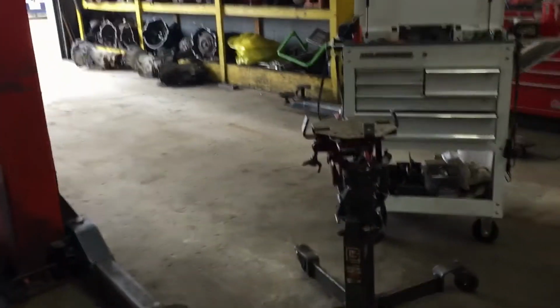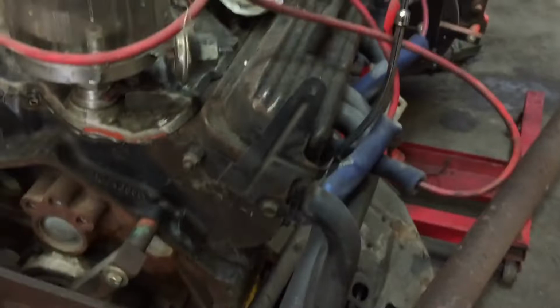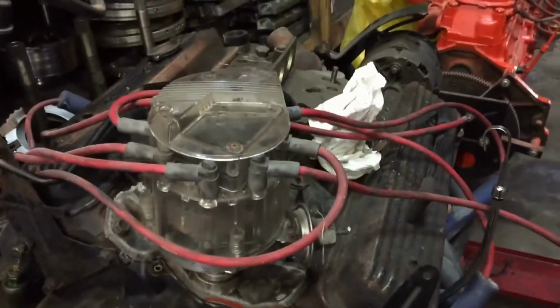And we got Dave coming in. Here's another motor we got pulled out that we're not sure what we're going to do with yet. I think it's the old Vortec. I think this motor was junk when they pulled it, wasn't it, Al? When you guys pulled this? Oh, it's a knocker. She's going to be a rebuilder.